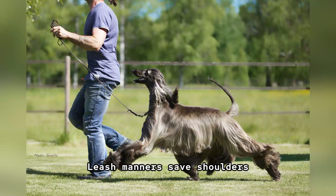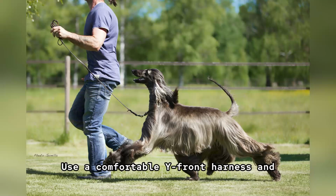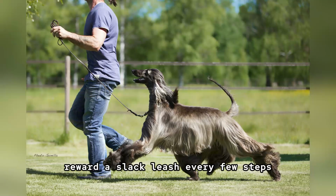Leash manners save shoulders. Use a comfortable Y-front harness and reward a slack leash every few steps. When a fast-moving distraction appears, increase distance, cue a hand target, or say "look at me." Feed a jackpot, then move on. Your goal is calm neutrality, not forced socializing.